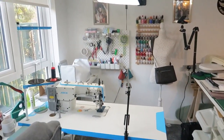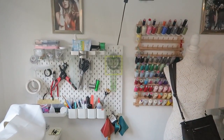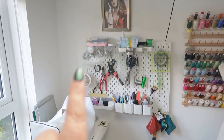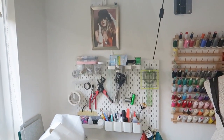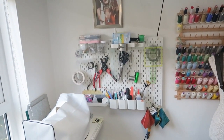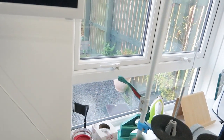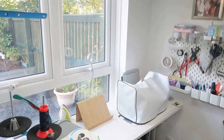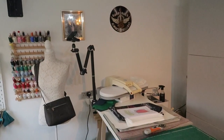So yeah, so I forgot to show you this bit. So this is all the pegboard and my threads. Well, some of my threads, my industrial threads, are kept in one of the drawers, but this is kind of all of, you know, scissors, double-sided tape, pens, rulers, all the little things that you need to hand. My iron and my press live on the windowsill. I use this for putting my tablet on when I'm reading patterns. So yeah, that is my sewing space.